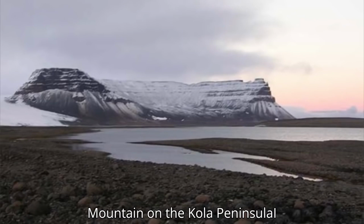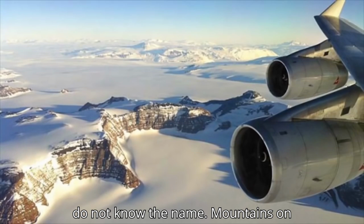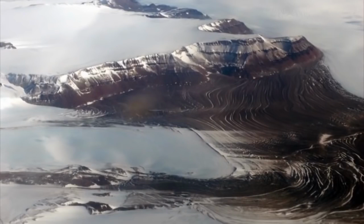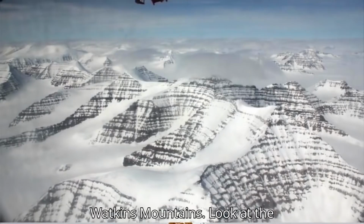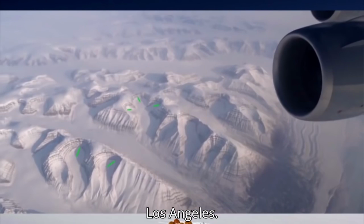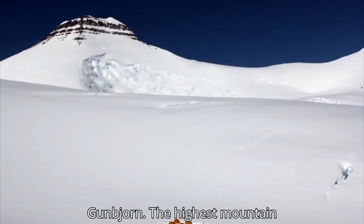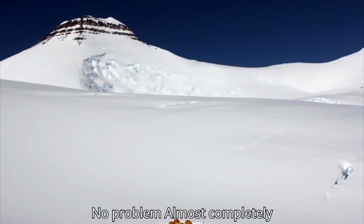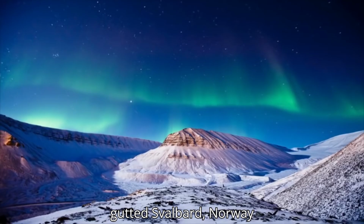Mountain on the Kola Peninsula. I do not know the name. Mountains in Antarctica that were only discovered in 1820. Antarctica. Here are even the traces of heavy machines and equipment. Greenland. Watkins Mountains. Look at the scale of the mining. Greenland. The flight from Frankfurt to Los Angeles. Gunnbjorn, the highest mountain in Greenland, 3,700 meters. No problem. Almost completely gutted.